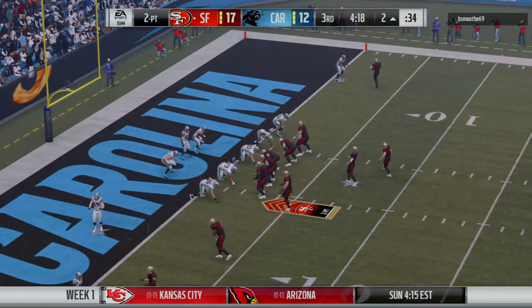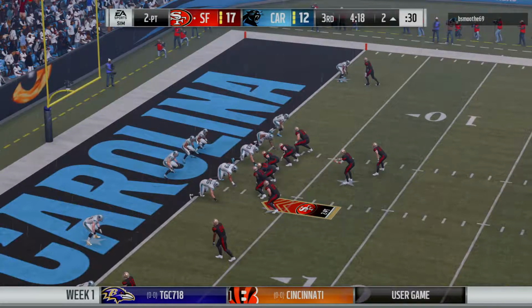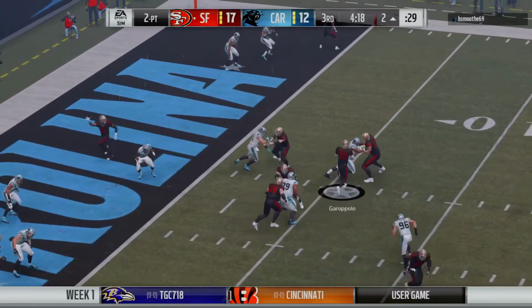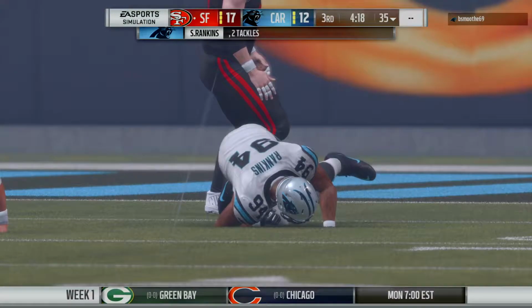A great play there. 26 yards. And the Niners take advantage of field position on the turnover to cash this one in. Feeling the pressure here and taken down. A sack back at the 7.